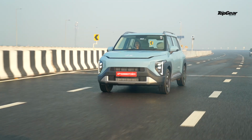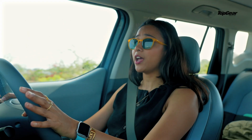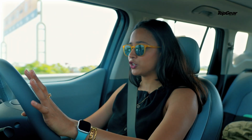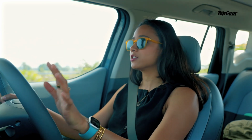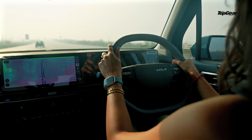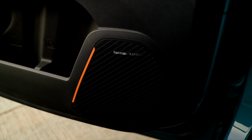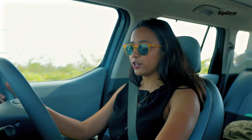You get 64 colors ambient light feature in this car, and Android Auto and Apple CarPlay is also wireless, which is quite an amazing feature. We have the 2-spoke steering wheel over here, and it is very comfortable to hold on to. The car comes with level 2 ADAS, and the car also features Harman Kardon 8-speaker system, and we've definitely tried that out. It is decent and quite enjoyable.